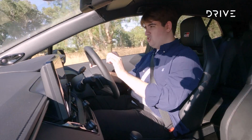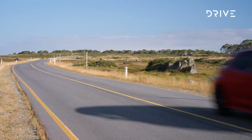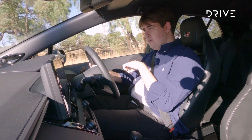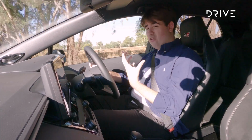You've got that GR-Four all-wheel drive system, but they have made some tweaks to the modes. Now, instead of normal, sport and track, where that sport mode was 70% of the power to the rear, track mode sort of has filled that role, where between 40 and 70% of the power in the car can be sent to the rear axle. It does vary depending on the road conditions, depending on how you're driving the vehicle.